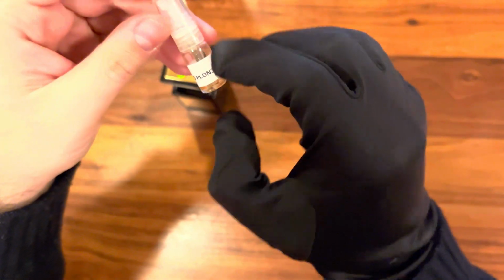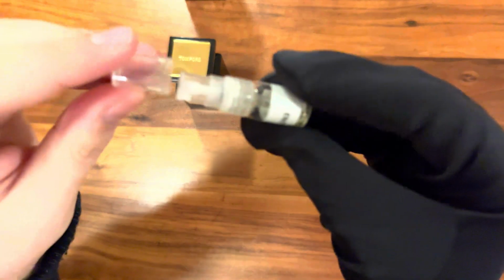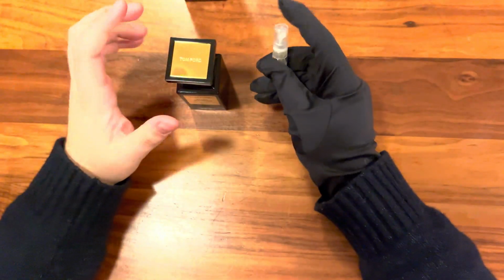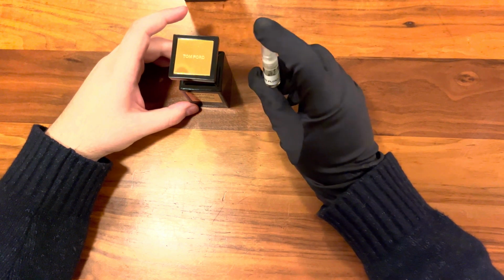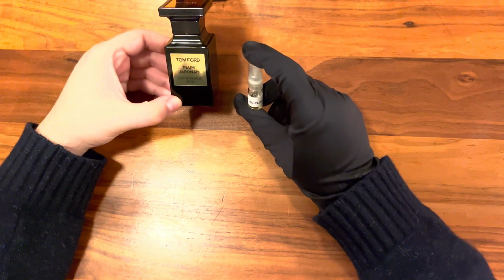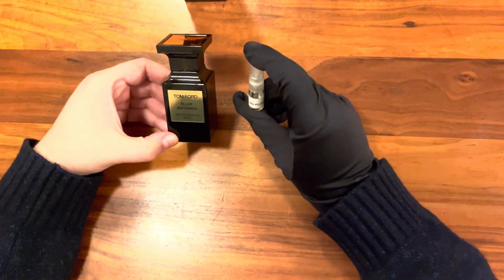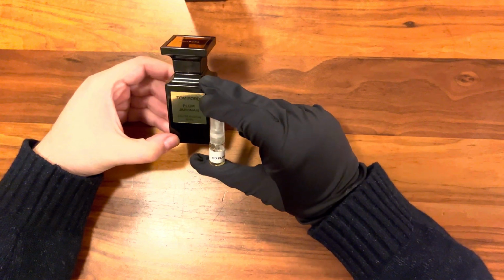Now, what I want to mention from the get-go, just so that you don't run off and actually buy PDLN3 thinking that it's going to smell exactly like Plum Japonais. They don't. But if you compare them side by side, and I did multiple times, they lean in the same direction. The main difference between these two is that Plum Japonais is more fruity, it's more full-bodied, and is more rich. So this is a richer, fruitier fragrance.